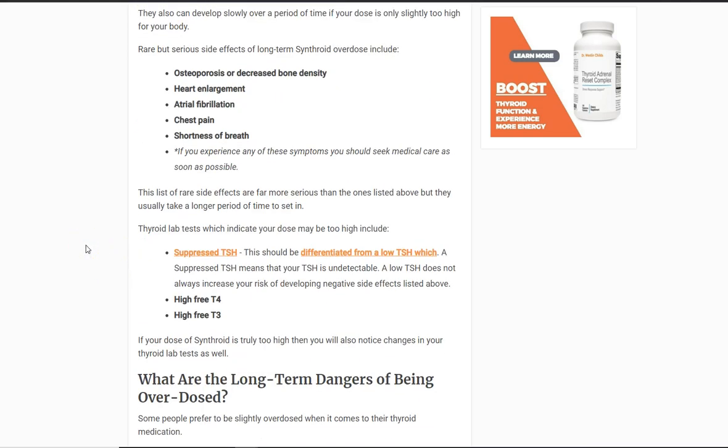Now, when you take too much thyroid medication, the symptoms will be there, but also you'll have changes in your lab tests. I've included some of the basic changes that you might see here with your thyroid labs if you're taking too much Synthroid.